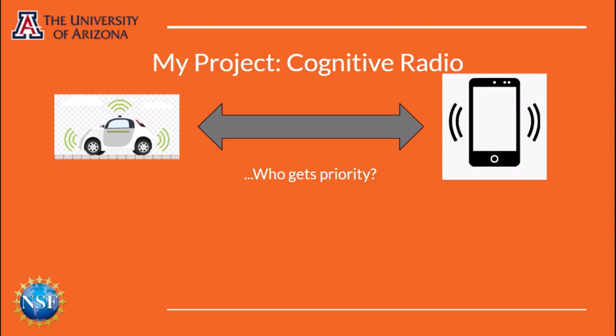The question of who gets priority is now brought up, which in this case would go to the mobile phone user. Devices such as phones are classified as primary users, or PUs, and devices such as AVs are classified as secondary users, or SUs.